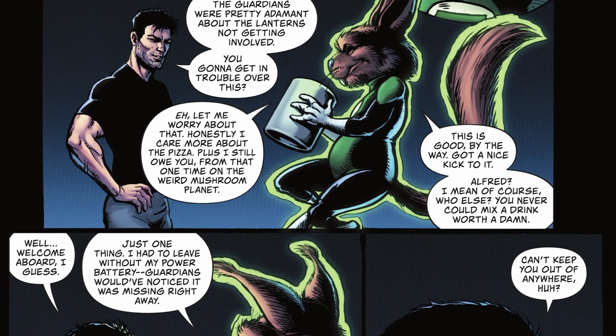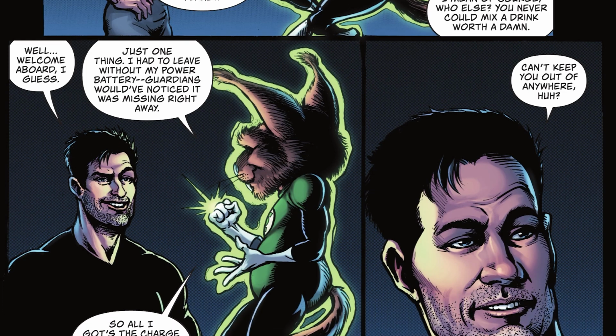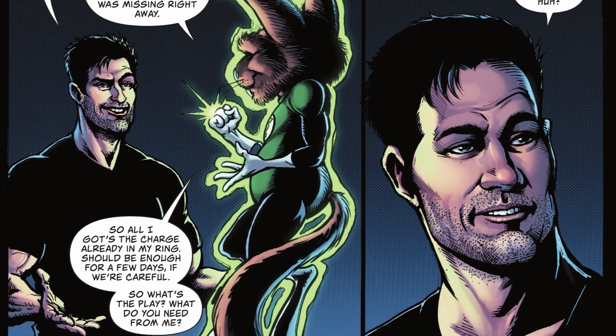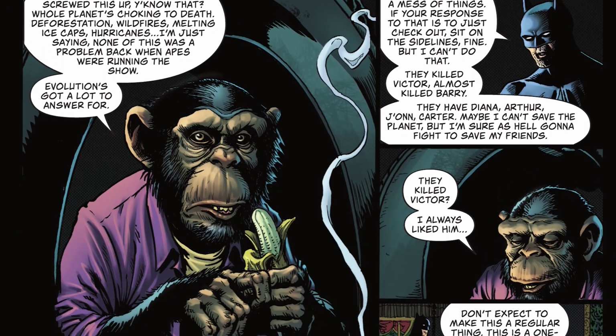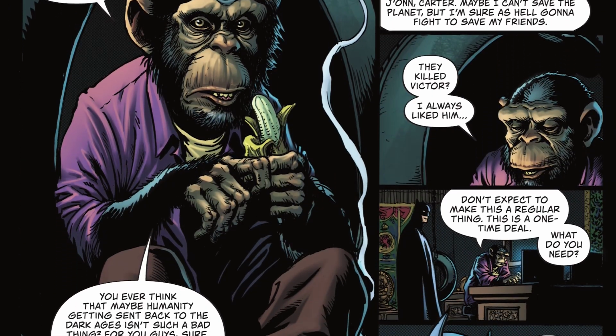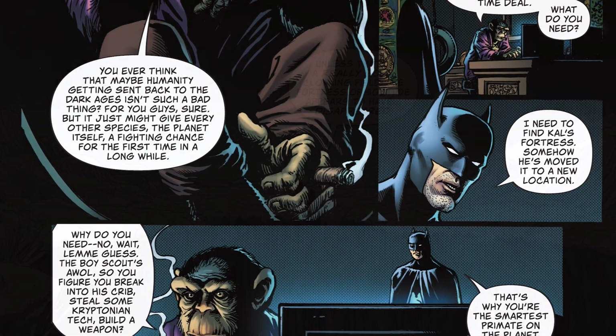Batman's team as well is a lot of fun and not the usual suspects, with characters like Detective Chimp and Dale the Green Lantern turning up, both of which Whitta uses really effectively to hint at previous adventures between these characters and Batman and building up the alternate Earth around them and giving it some sort of backstory and history.